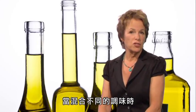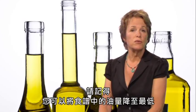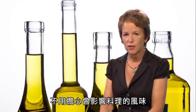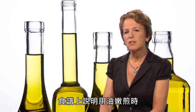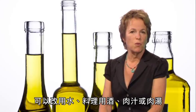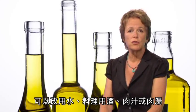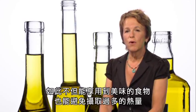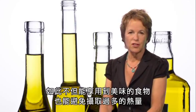Once you've mixed and matched your flavors, keep in mind that you can often reduce the amount of oil in a recipe to a minimum without much effect on the finished product. And when a recipe says to sauté in oil, you don't necessarily need to. You can sauté in water, wine, broth, or juice, and then add a few drops of highly flavored oil when you're finished. That way, you'll get all the taste without a lot of extra calories.